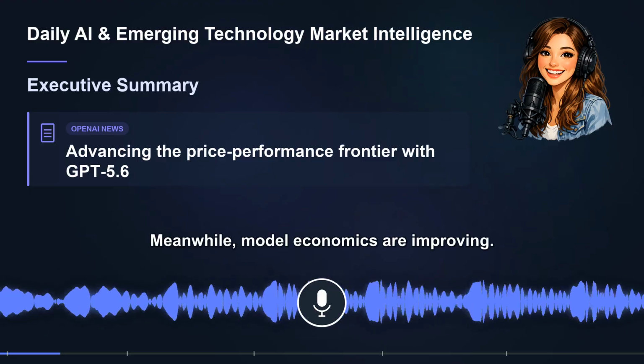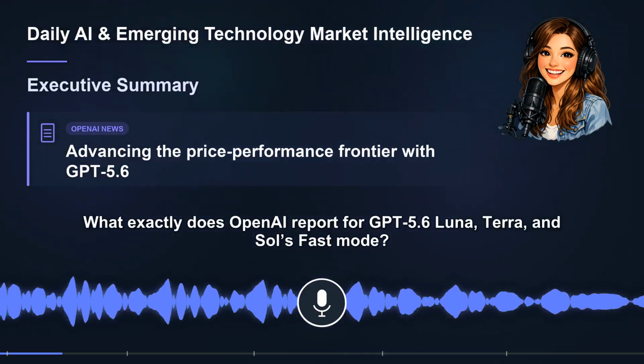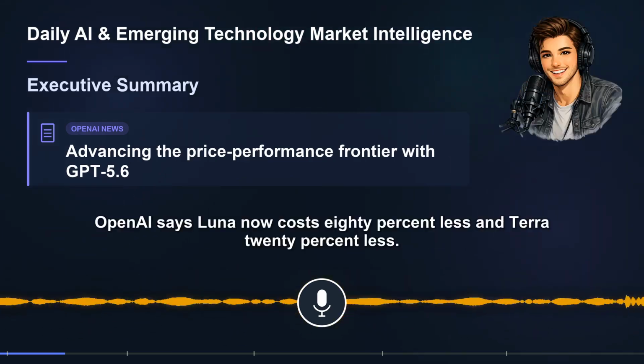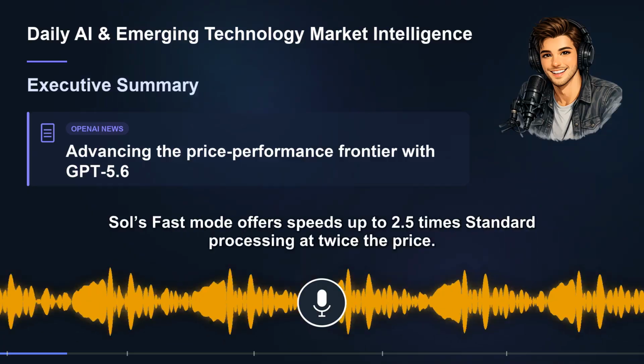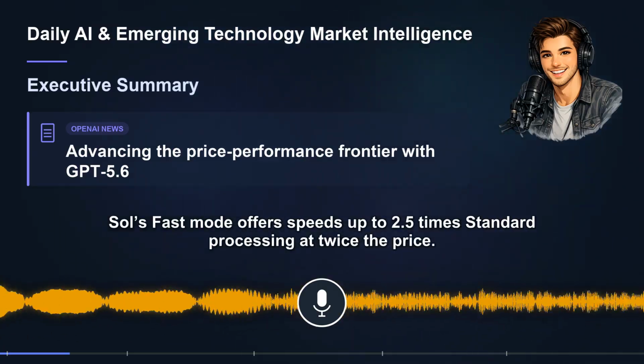Meanwhile, model economics are improving. What exactly does OpenAI report for GPT 5.6, Luna, Terra, and Sol's fast mode? OpenAI says Luna now costs 80% less and Terra 20% less. Sol's fast mode offers speeds up to 2.5 times standard processing at twice the price.